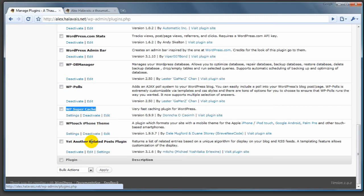Yet another related posts plugin. There are lots of related post pairing plugins. This is yet another one of them. This one goes through and tries to find other posts that you've made that are related to the one you've just posted. This is supposed to increase stickiness, right? So you can send people to other posts they might be interested in.